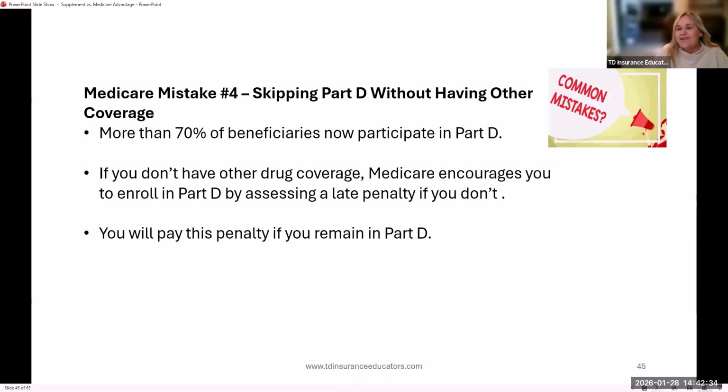Medicare mistake number 4: skipping Part D without having other coverage. We talked about this with the Affordable Care Act days ago, and basically prescription drugs are considered one of the 10 essential coverages. So let's say we have Tom, and he says, I'm going to stay on my employer's health insurance and enroll during the special enrollment period when I retire. And he's with an employer with 20 or more employees. Well, his group health insurance will have prescription drugs.